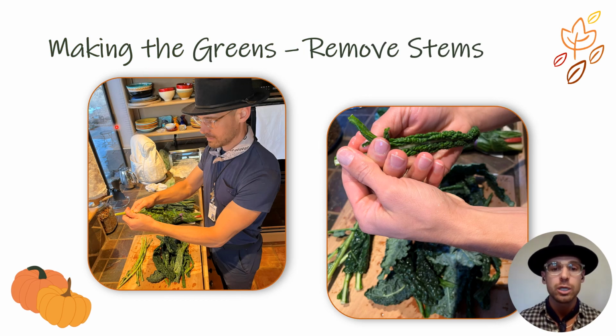For the greens, you can quickly remove the stems by taking a thumb and index finger on one hand, holding it at the base, and then using the thumb and the index finger of your other hand, gently pulling down along the stem for a quick and easy way to remove the leaves from your hardy greens like kale or chard.